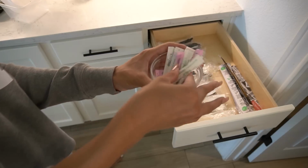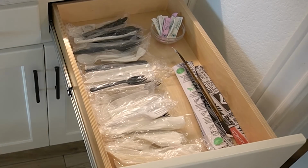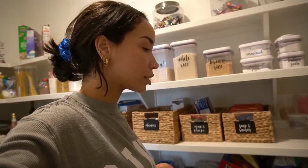And then I have these little sugar packs. I don't know who uses those, but might as well put it back in there. Now I need to go to the store and get the missing containers that I need to finish up.